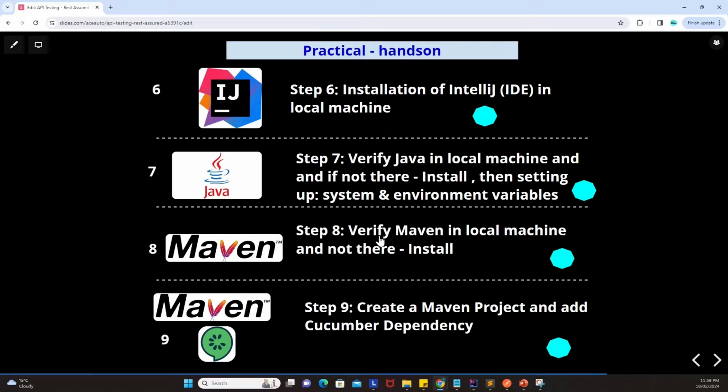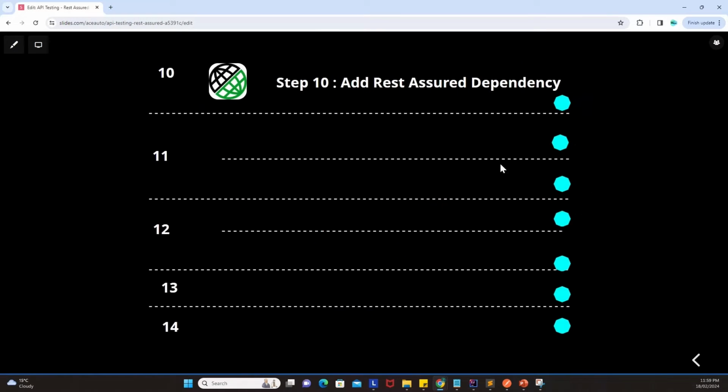So if you have already performed step number 6, step number 7, step number 8 somewhere already, that is your local machine is up and running with IntelliJ, Java and Maven, then I will request you to skip those, but you can start with step number 9, which is create a Maven project and add the Cucumber dependency. After that, we will add Rest Assured dependency. Now, Rest Assured is required for our HTTP request as such. Because APIs are HTTP requests, we will require this dependency and we will heavily use Rest Assured.